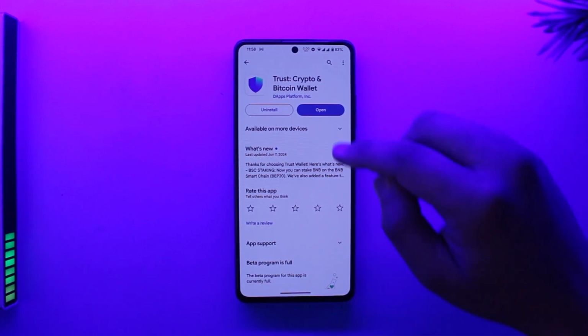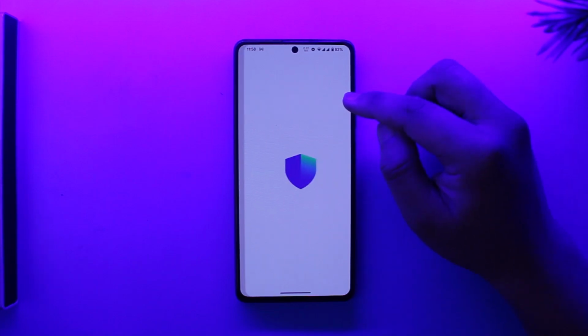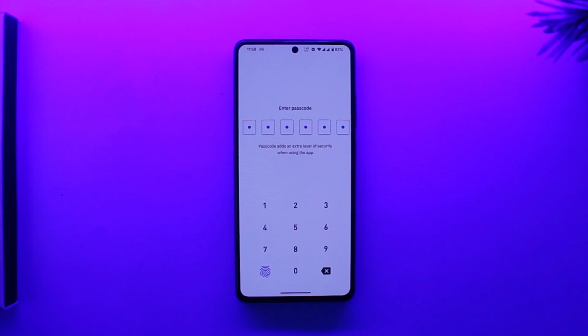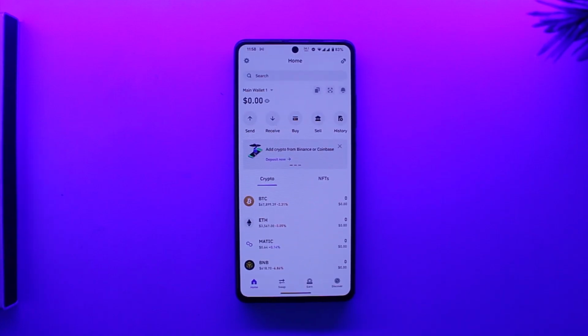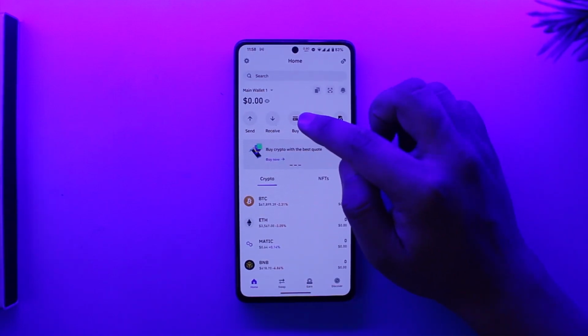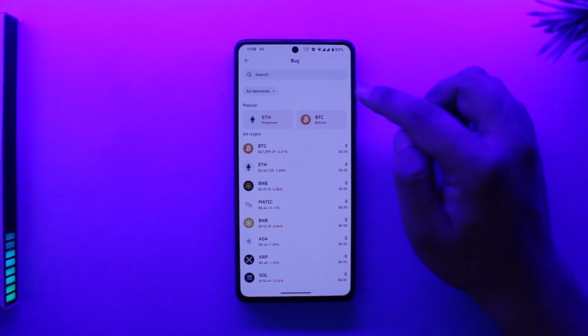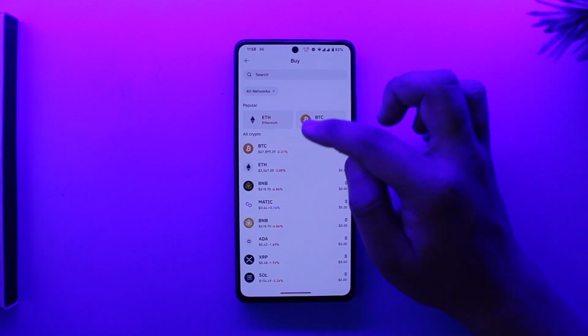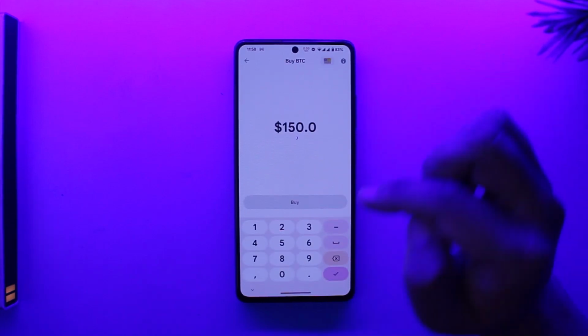If you want to buy Bitcoin with Trust Wallet, all you have to do is first launch the Trust Wallet app and make sure that you're signed into your account. Once you're signed in, right over here you'll find a Buy option, so you can tap on it. Now, depending upon which crypto you want to buy, since in this video we're talking about Bitcoin specifically, I will select that.